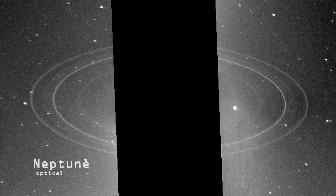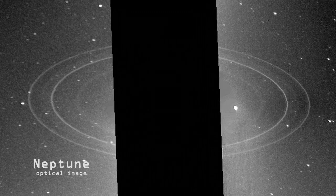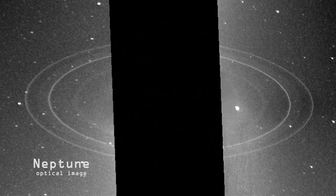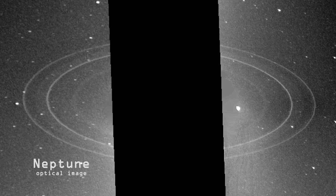And here is Neptune, as seen by the Voyager 2 spacecraft. It's 2 pictures stitched together, each of which excludes the planet itself, because otherwise the rings would be lost in the glare. Do you see how thin the rings are? They're like strands of silk.